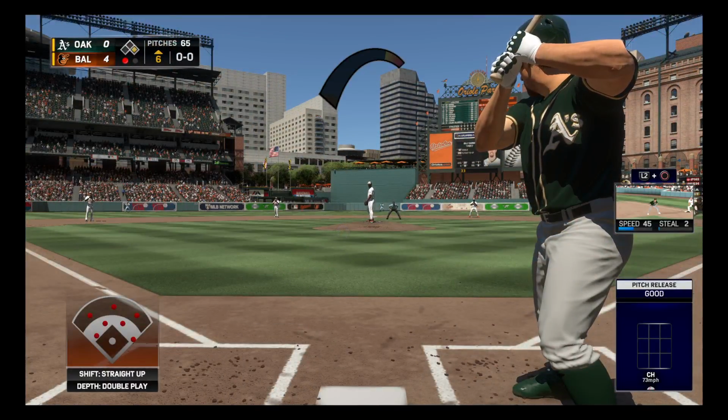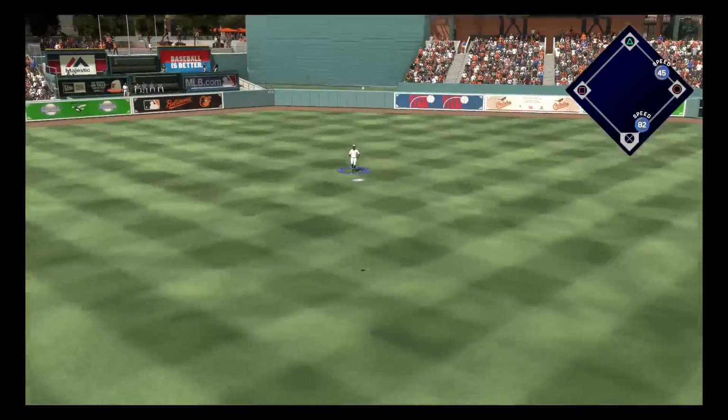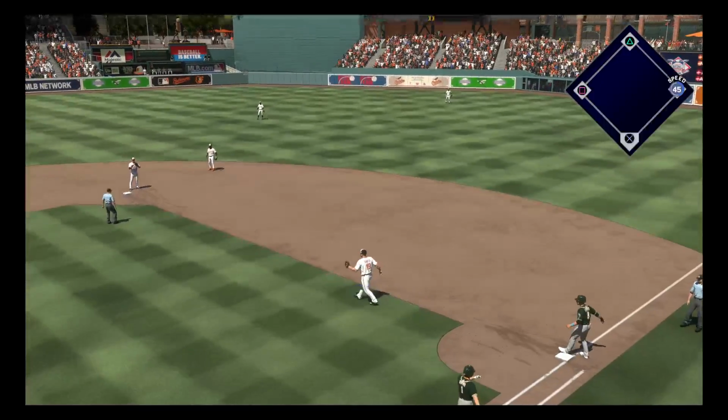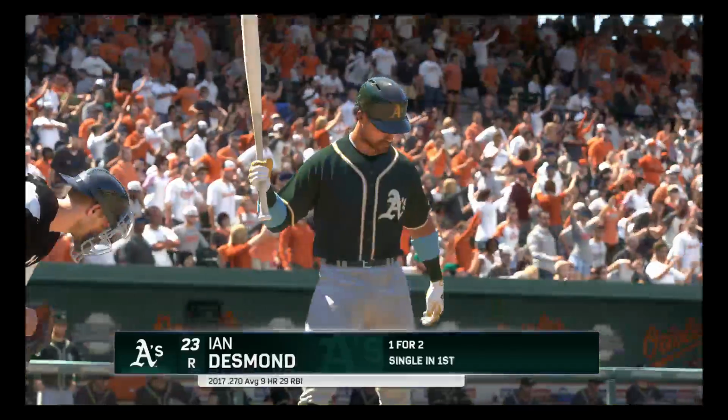Center fielder. Digging in once again, Billy Burns. A hit in 2 tries so far. But sadly for him, this will head straight to the center fielder as he puts it away without much trouble for the 2nd out.